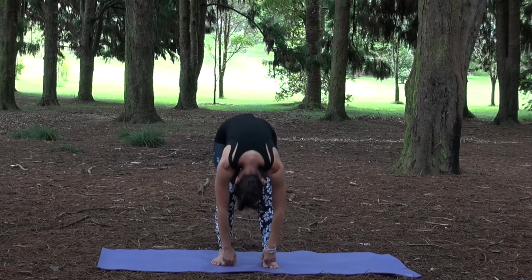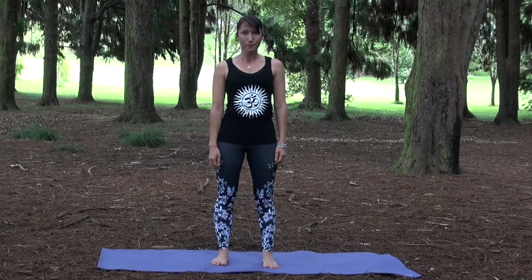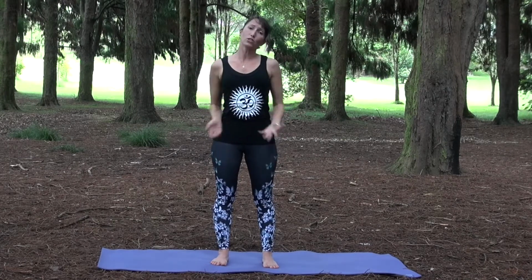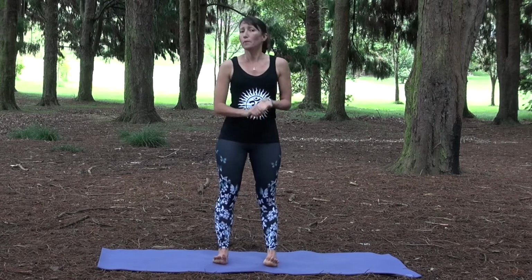And then draw the belly button in, ragdoll yourself back up to standing. And you only need to do that sequence every, that's it, that's the sequence that I did. So every 2 hours, remember, make sure that you do stay hydrated as well, because that's a huge component in it as well. And if you can do any other stretches, go for it.